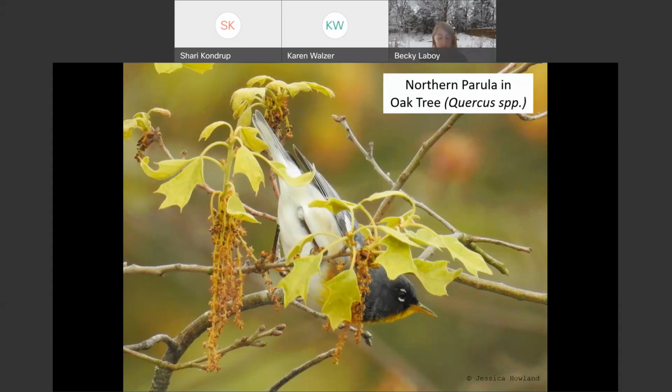The 500 plus species of caterpillars that use oak as their host plant spend the winter burrowed in crevices under the bark. And in the spring, these tiny caterpillars provide an important source of food for hungry migrating songbirds who are desperate for food as they make their long journey north to breed. Like this northern parula, a species of warbler. They depend on the numerous tiny caterpillars found on oak trees to provide them with the fuel they need to sustain their energy for their long trip.